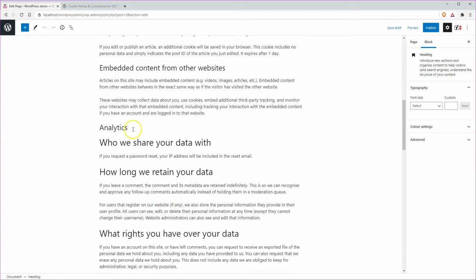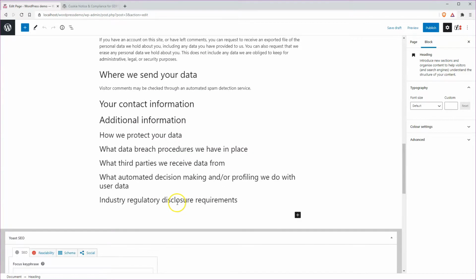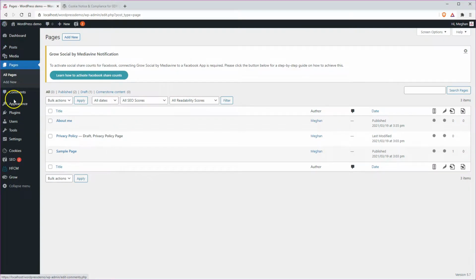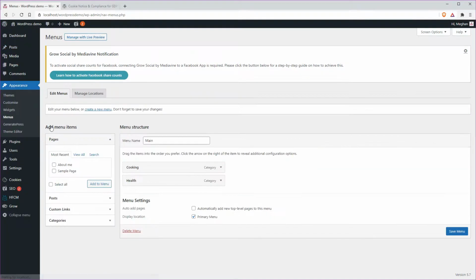Now if you installed Google Analytics, then you will need to fill in this section here, Analytics, just to say that you are going to save a cookie onto their browser. Okay, so you need to fill that one in. I'll leave that with you, but just so you know that it is something that needs to be done. And then when you've done that, you need to put a link onto your menu, which you can do by going to Appearance, Menus, and then just adding that page onto your menu.